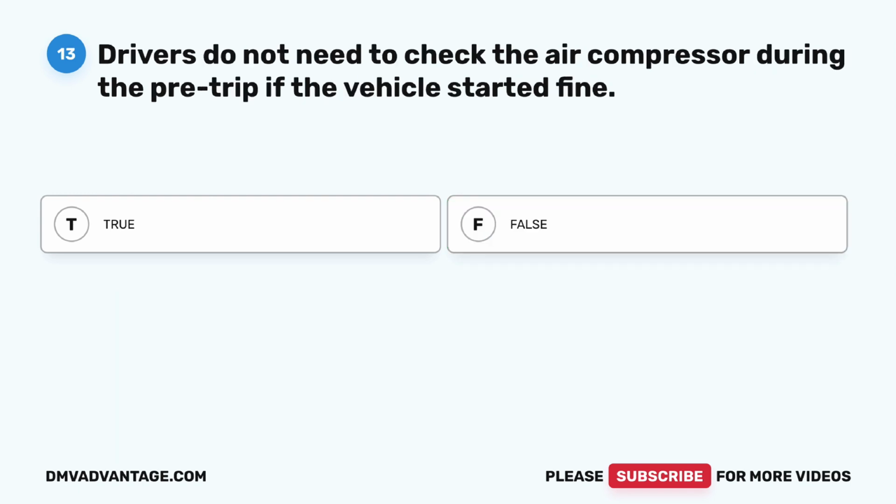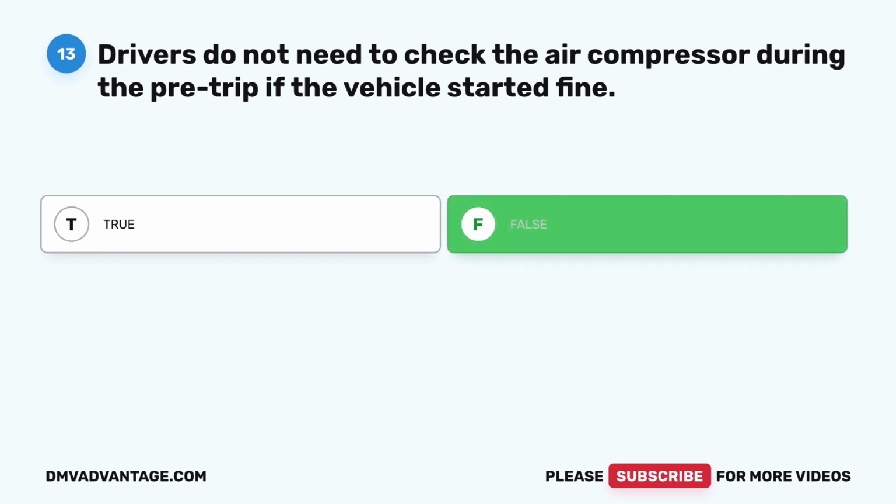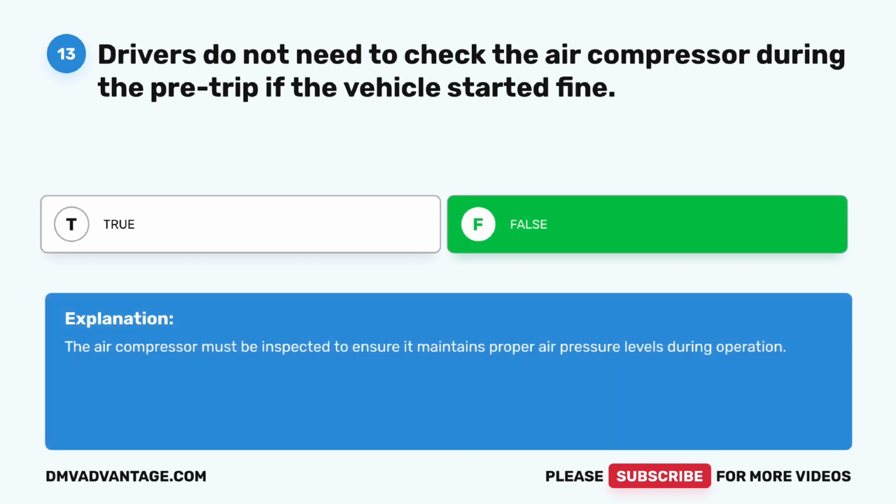Question 13. Drivers do not need to check the air compressor during the pre-trip if the vehicle started fine. True or false? False. The air compressor must be inspected to ensure it maintains proper air pressure levels during operation.